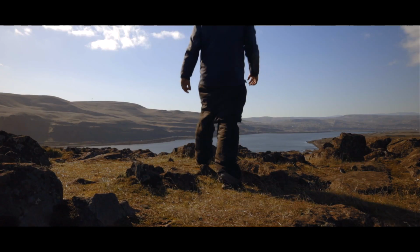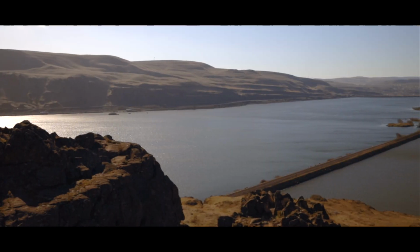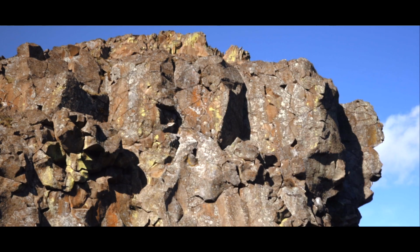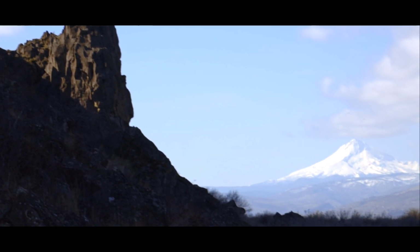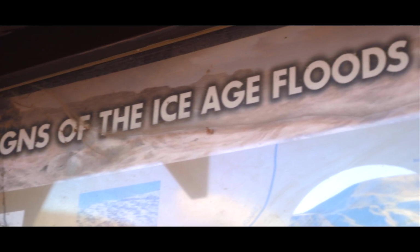The aftermath of the Missoula floods are apparent from the top of the lava fields. The largest discharge of the 25 flood events that carved the Columbia Gorge discharged over 10 cubic kilometers per hour, over 13 times that of the entire Amazon River. Violent events that shape an entire landscape lost to memory.